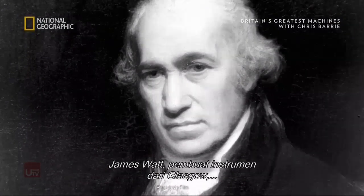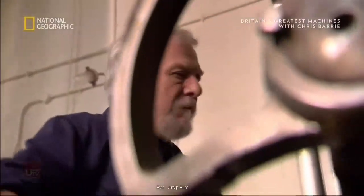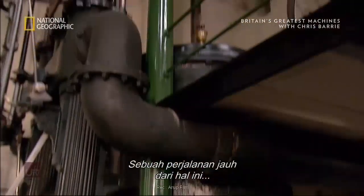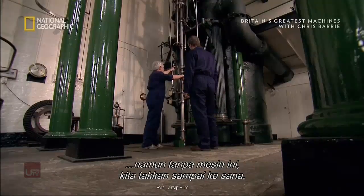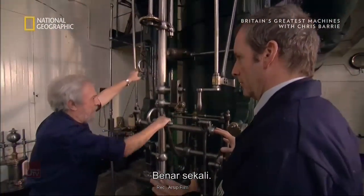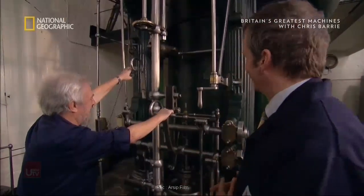James Watt, an instrument maker from Glasgow, developed his first steam engine in 1763 after repairing a Newcomen pump. This engine was built in 1820, not to pump out mines, but to pump drinking water to West London. It's a long way from this to an engine that can sit in a locomotive, but without it, we'd never have got there. And now we're almost ready to fire her up. At the moment, it's kind of like a sort of slumbering giant. Very much so. It still wants to stay asleep, but we're waking it up into the day.